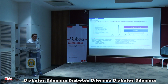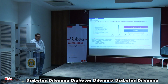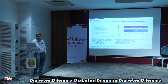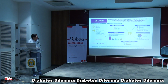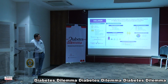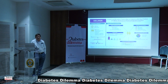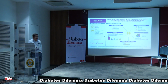Then came the DELIVER trial, where heart failure with preserved ejection fraction patients were included. Again, DAPA was compared against placebo. The primary endpoint was the time to first occurrence of CV death or worsening heart failure. This was again a multi-center randomized control trial. Patients up to 72 years were included. There were a lot of comorbidities associated, including diabetes, obesity, hypertension, and kidney disease.